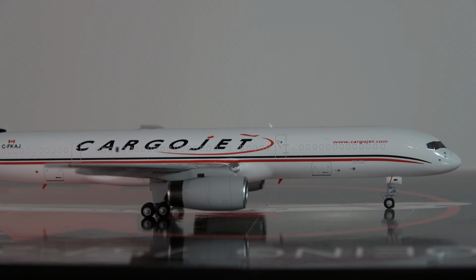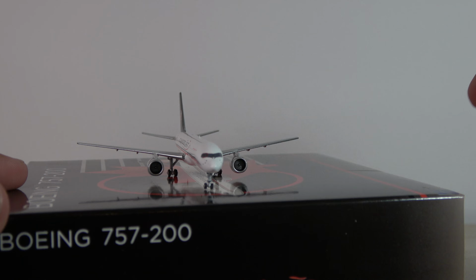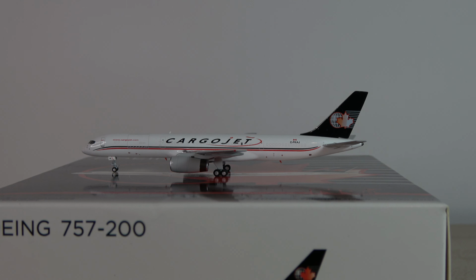Looking very nice, and that's pretty much it, guys. I know this has probably been reviewed many times, but I figured I'd just do a video on it. Anyways, just my take on it. It's a very nice model, and I'm very happy to have it. And as I say, now I have two of these, but so be it.